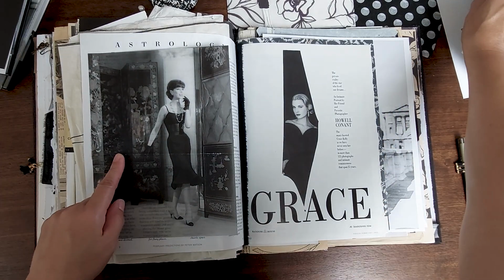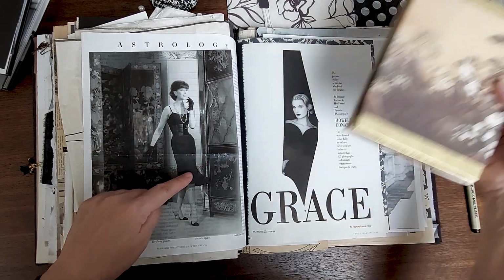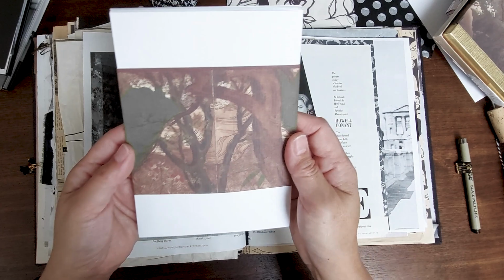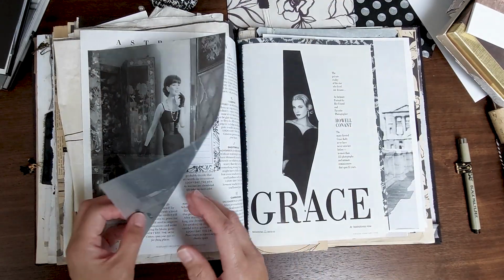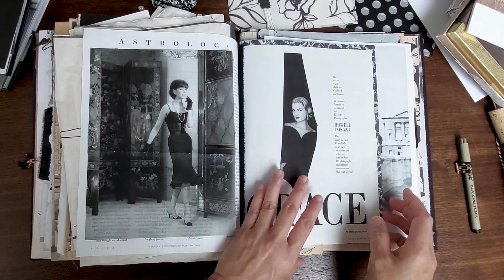This model here is also in front of Chanel's Coromandel screens, and that's a Chanel dress. Those are gorgeous from her apartment. And then on the right, of course, is Grace Kelly. How can you have a little black dress 100-year anniversary magazine and not have her image?